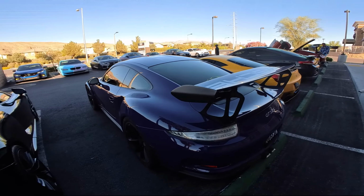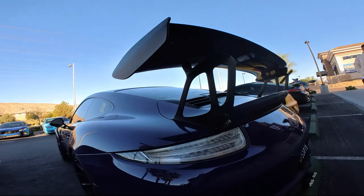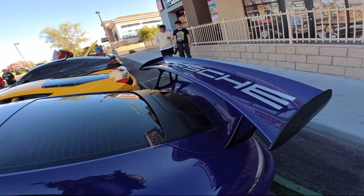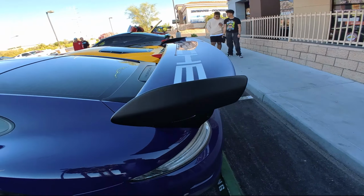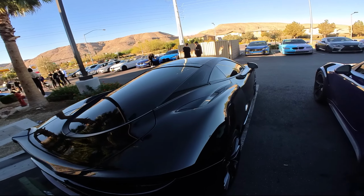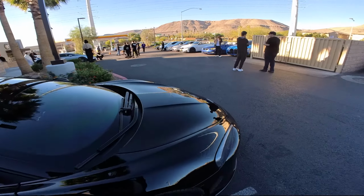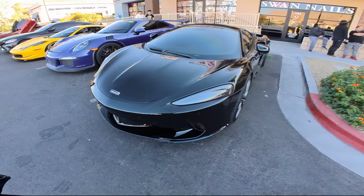Let's go back over to the GT3 RS for a second. The wings on these things are huge. I mean, look at the size of the wing on this. That's like the size of a kitchen table. It's really big. All right, let's see what else is here because we want to get down here and take a look at the Bugatti Veyron. It's down here.